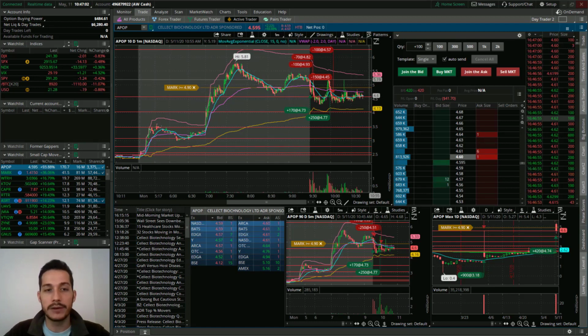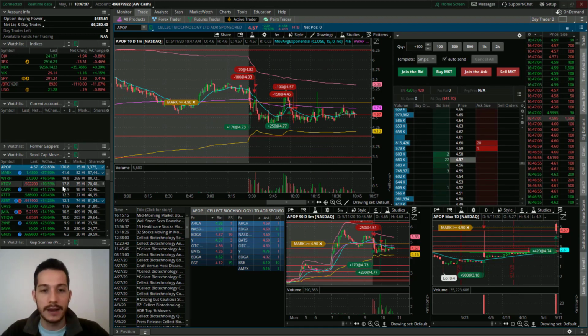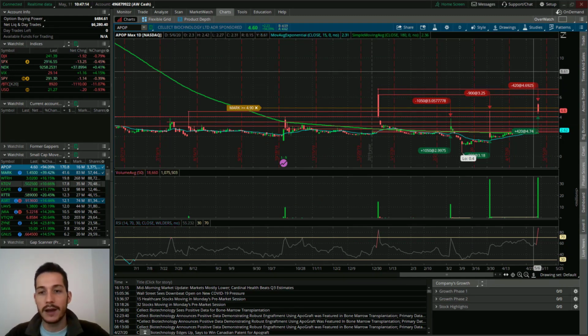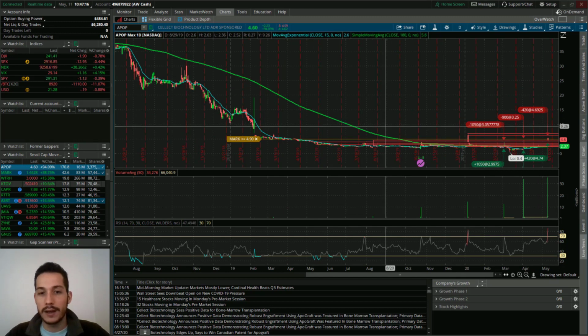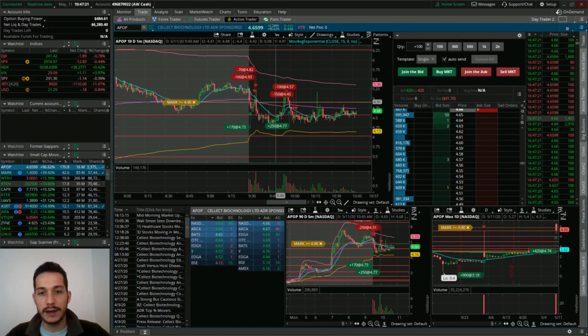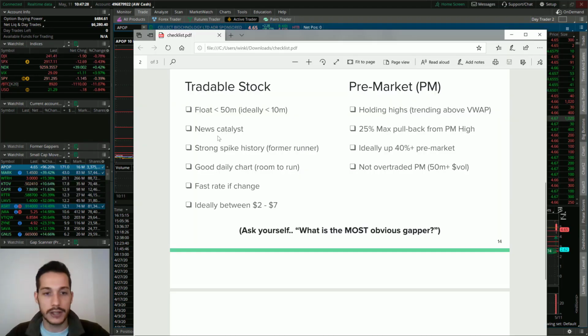Who knows? Maybe in the afternoon, APOP will absolutely rip. But so far, it hasn't really performed that nicely. So I would say, let me go back to the long-term chart. We do have room to run, I would say, to 6.3, maybe even to $7. And after that, this could be a nice running stock. But pre-market, it already showed that it wasn't that strong in terms of holding this area, and that most likely it would be selling off. So let's quickly go back here to the checklist.